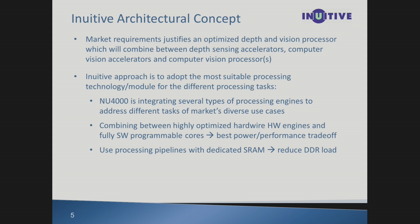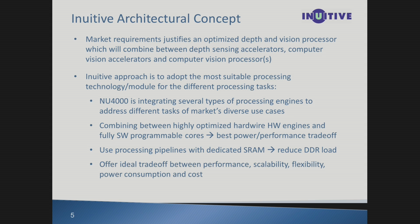As I mentioned earlier, memory becomes a bottleneck in the system, especially the external memory. In order to release this bottleneck and enable the chip to do more with the same type of memory or the same memory bandwidth, which is limited of course, we are trying to implement as many processing pipelines as possible in the chip which do not rely on the external memory. And I will touch on later how we do that. Overall, one of the main architectural goals of our design is to reduce the DDR load, and many of you probably understand how critical this resource is.